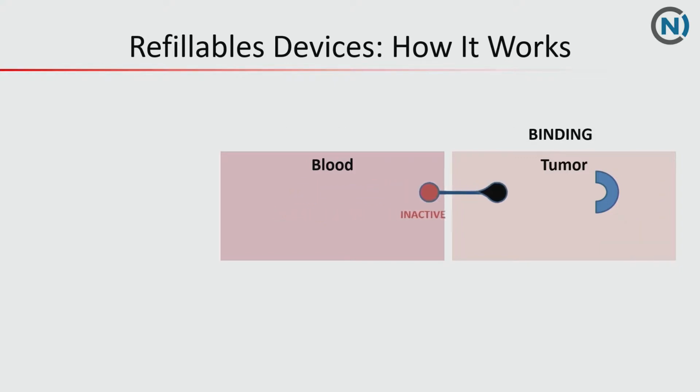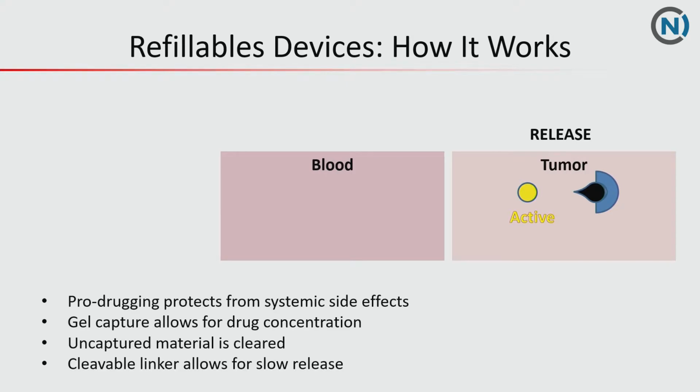And over a sustained period of time, there's a special chemistry that happens that cleaves it off of the catch motif and at the same time activates it to present drugs just at the tumor site and never in the heart or the liver or your head where you might lose your hair or somewhere else. So these have some benefits, and we're still very much in development for these systems, but we think that this prodrug, and we've shown this, protects you from the systemic side effects of the chemotherapy.